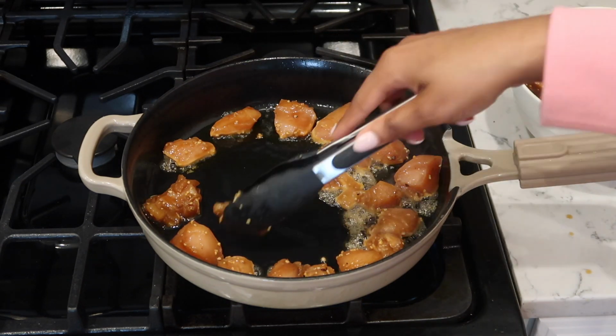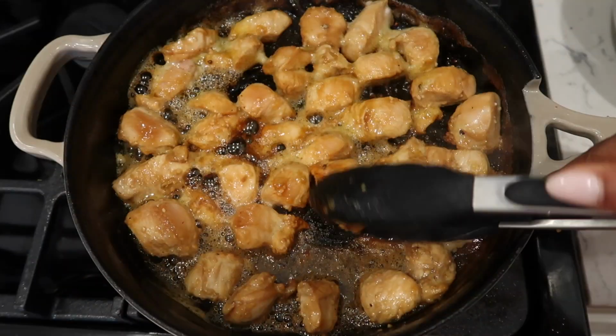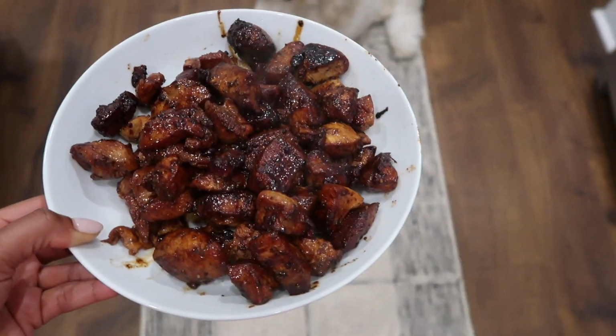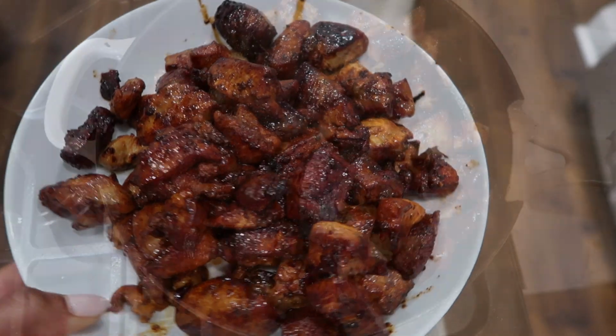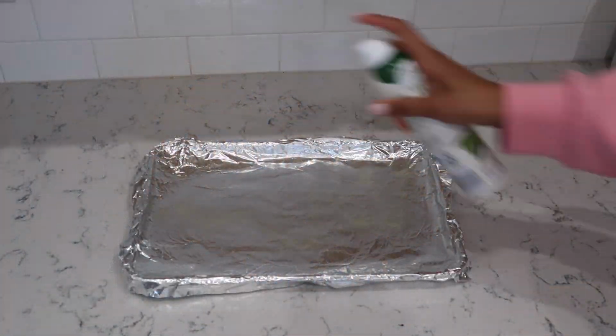So our chicken had been marinating for several hours. I'm ready to go ahead and grill it up. So I just added a little bit of avocado oil and then I pan fry it until it's nice and brown. This is how it should look. And I add it back in the pan with the remainder of the teriyaki sauce that we used to marinate it. And I will just let this cook for about 10 minutes.